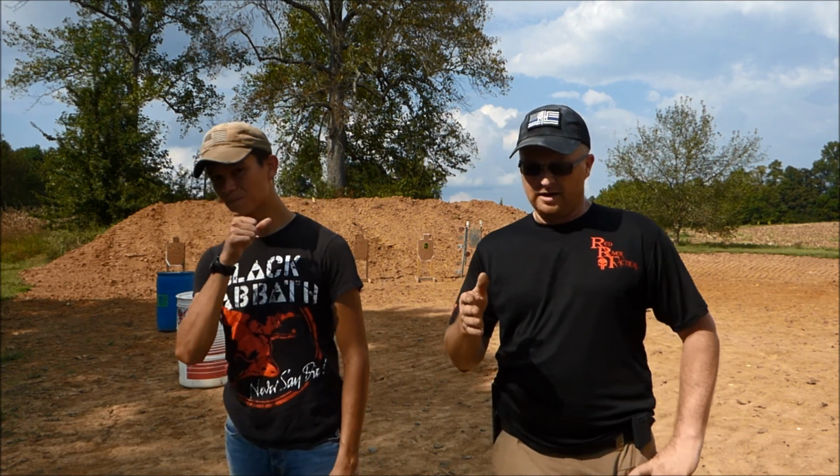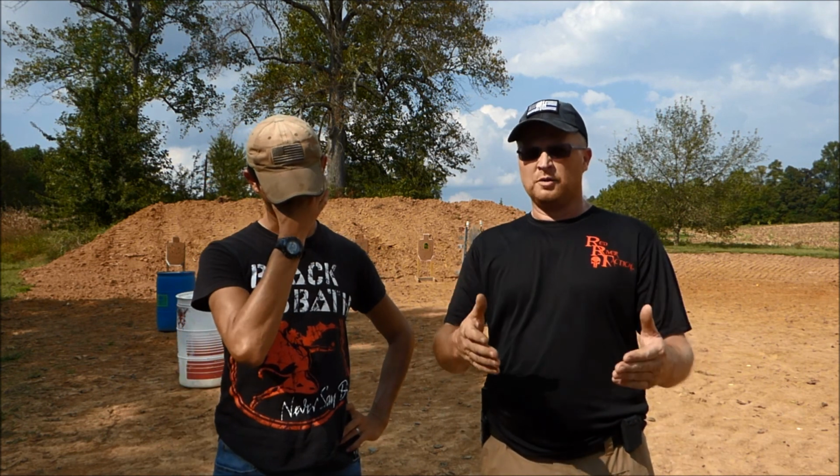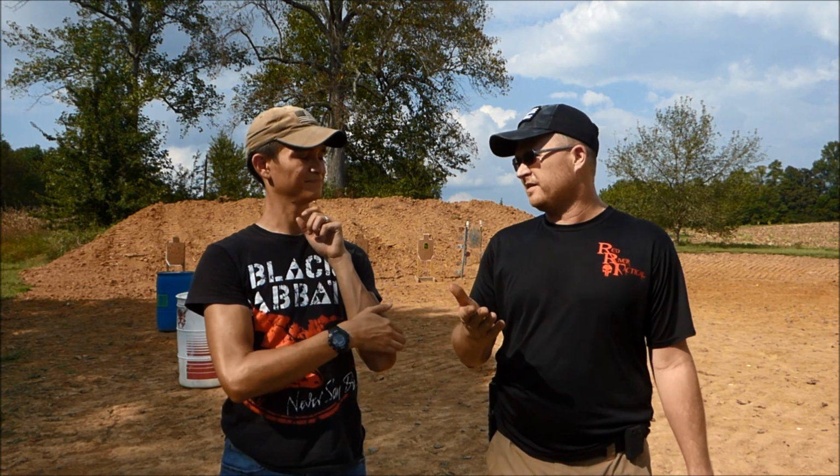And the other thing I wanted to mention is the plastic sights. The plastic sights, to me, I've said this on my previous video. They are pretty shit. They are, but I consider them to be a placeholder, because any gun I buy, whether it be Glock or anything else, first thing I do is replace the sights on it.